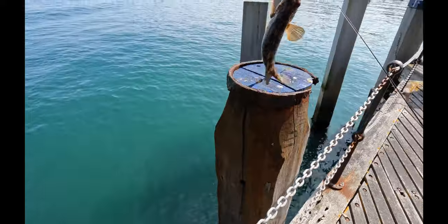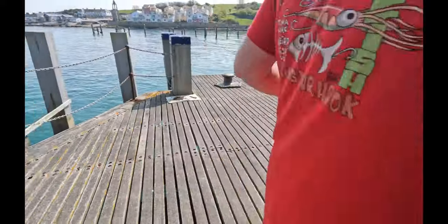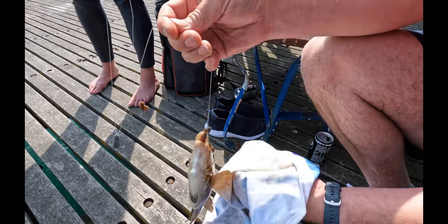He's a biggie. That's a better one, isn't it? Not the same one again. No, that's it, yeah. These are getting bigger every time. Nice ballan wrasse again, isn't it?